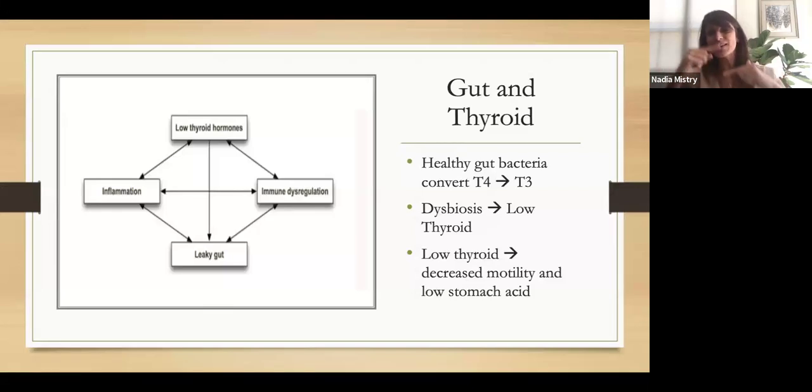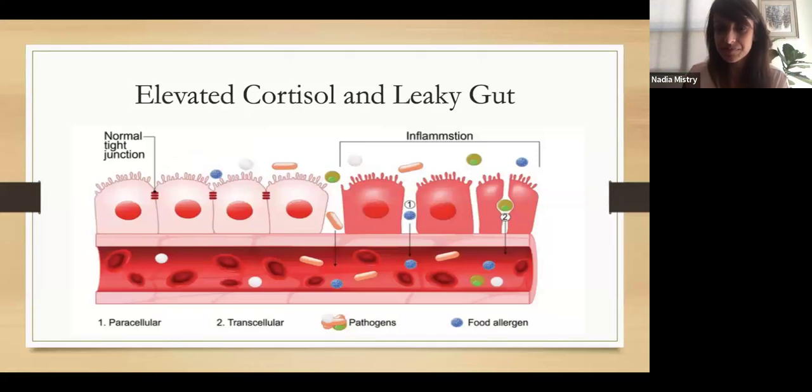So you see that cyclical relationship that keeps it going, which is why if you're supplementing thyroid hormone, it's also important to look at your gut health and make sure that you're actually addressing the root cause. Otherwise, you're just putting a patch, just taking that hormone, but not addressing the root cause.